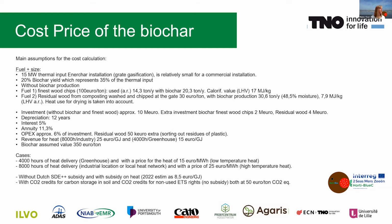We consider 20% of the biochar as the yield, which represents 35% of the thermal input. And we use some of the finest wood chips you could get as the high end of the fuel price, 100 euros per ton, with some 17 megajoule per kilogram lower calorific value. And we use some residual wood from composting, washed and chipped at the gate for 30 euros per ton. That would only have 8 megajoules per kilogram. Then there is an option to use residual heat for drying in this case, where the residual wood from composting is quite wet.